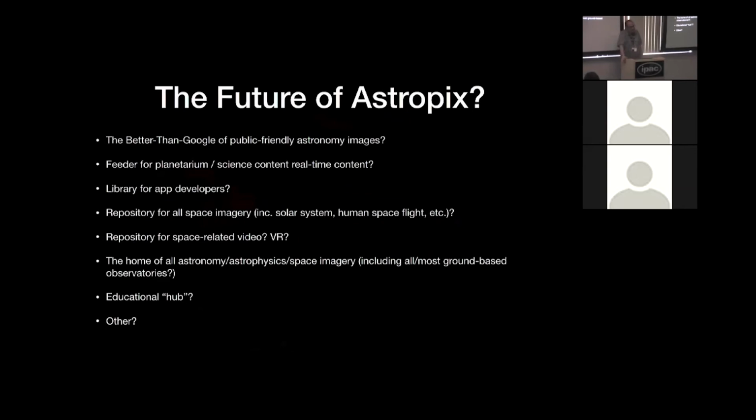We do have some simple APIs that already exist in AstroPix, and there are a couple of websites that actually do employ that. But yeah, that's definitely a direction. That was one of the things we envisioned moving forward, that by giving this rich database, you might be able to develop apps or kiosks or things that could draw from that.